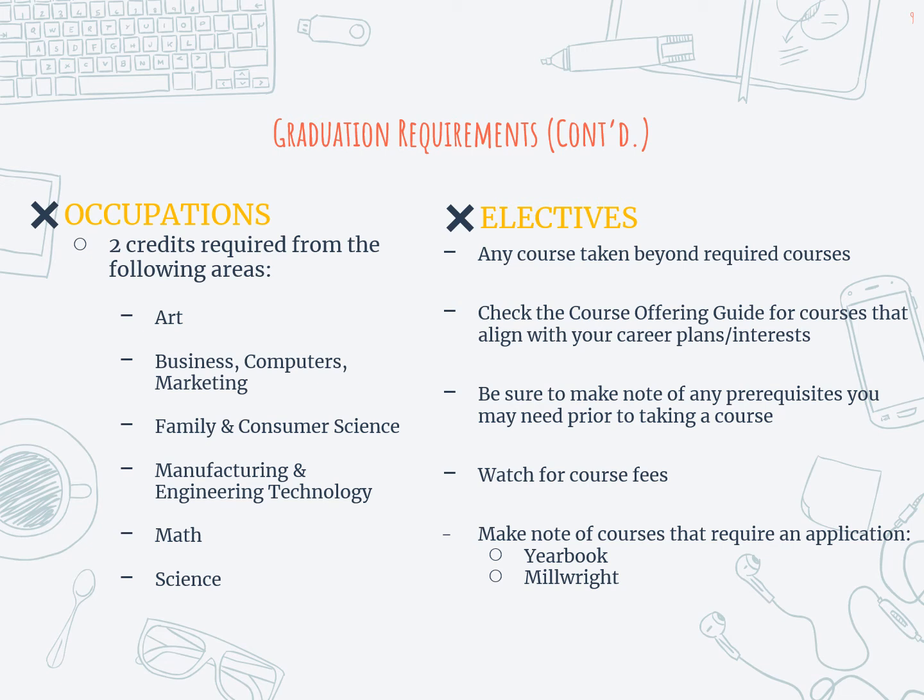The course offering guide will be helpful to you in finding these courses, as well as noting any course fees or prerequisites that may be listed under a specific course, so be sure you're looking for those. Also be sure that you're filling out applications for courses that require them, such as for millwright and yearbook.